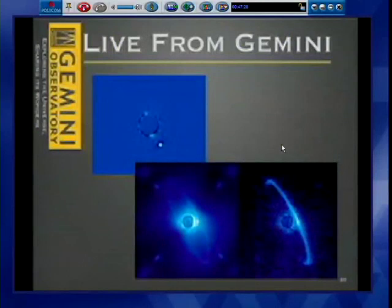And one of the things that is coming up for Gemini is a new instrument that we're just finishing up right now, getting ready to work, called the Gemini Planet Imager, or GPI. And these are the first light images from the Gemini Planet Imager. The top one there on the left, you can see the planet. Again, the star has been blocked, so you don't see the light from the star. It's that little hole there in the middle. And you can see the star off at about 4 o'clock.